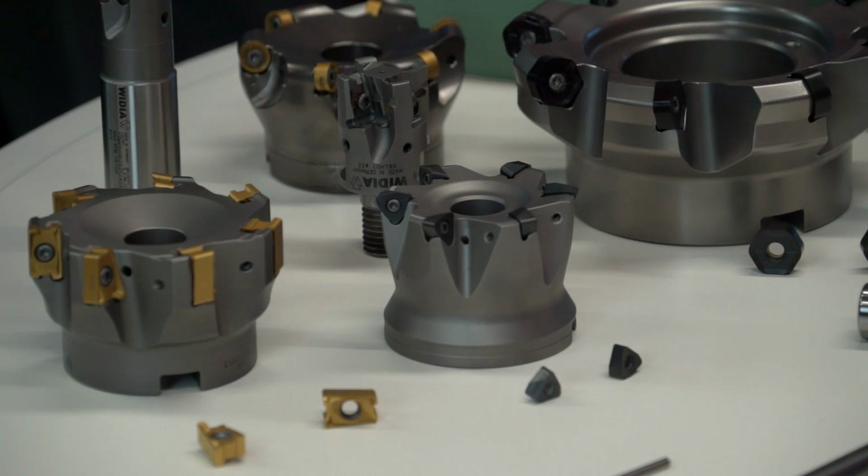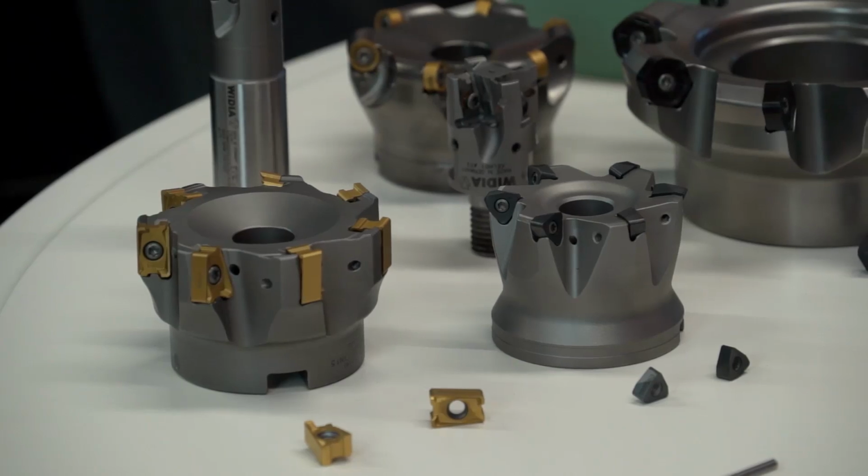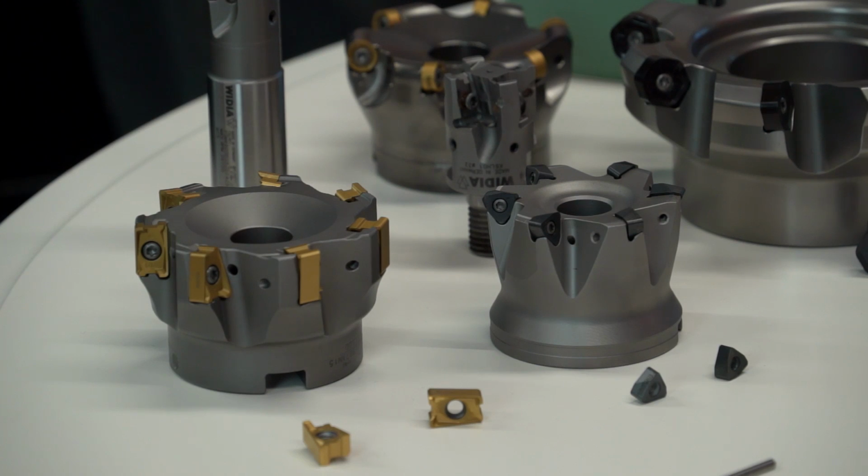We do high feed offering, true high feed offerings, and the latest variant in shoulder mills, vertical shoulder mills, which do offer a true vertical sidewall, but still offering a double-sided insert with more edges at less cost.